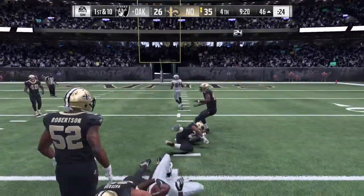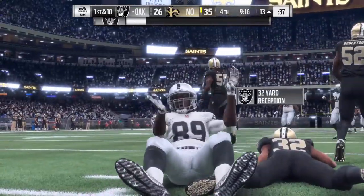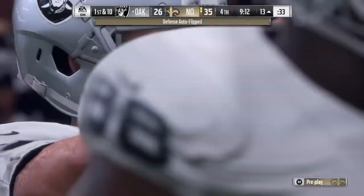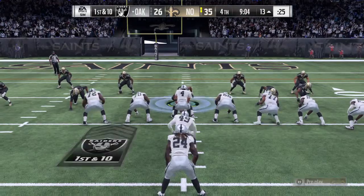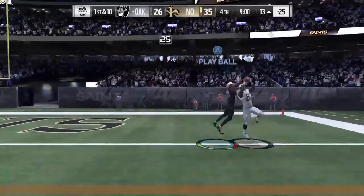Wide open, Amari Cooper, and he'll be down deep into New Orleans territory. A gain of 32 that time. And at this stage, down in the second half, looks like they just wanted to find a way to get it in the hands of their playmaker, and they did. I think you're exactly right. I don't think the coordinator's looking at his play sheet trying to figure out which play will work well. He's trying to figure out how to get the ball to the playmaker.